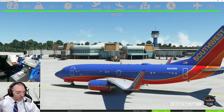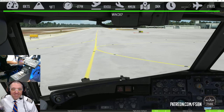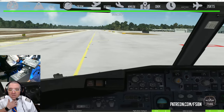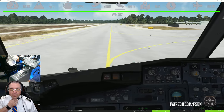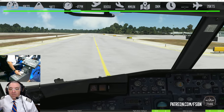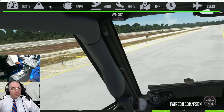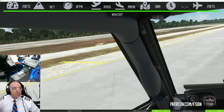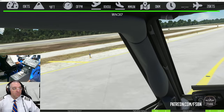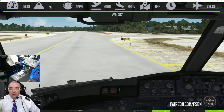Is this a good enough taxi for you? Just flying. Let's see, what do we got? Passengers expect to be arrived at 37 minutes. Wow. So I'm gonna tell them we're a little early. Alright.